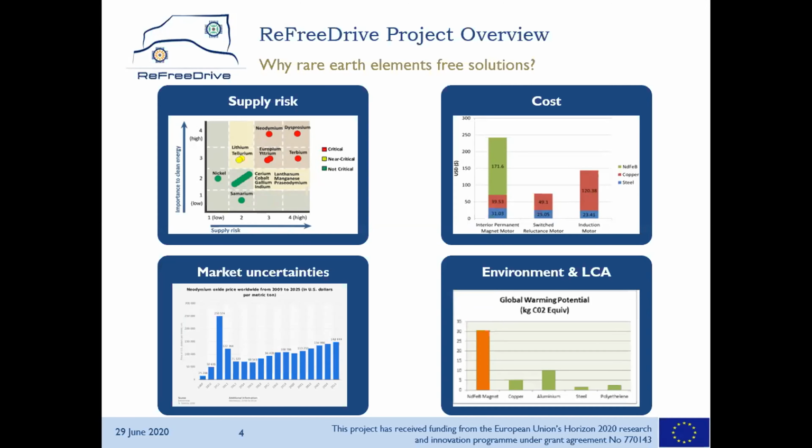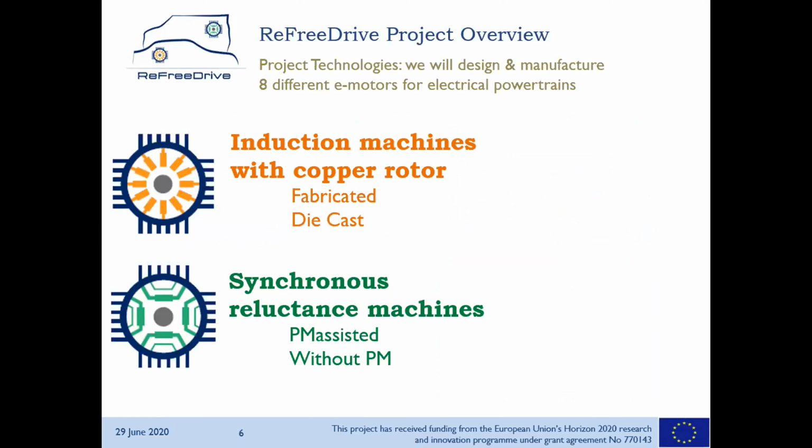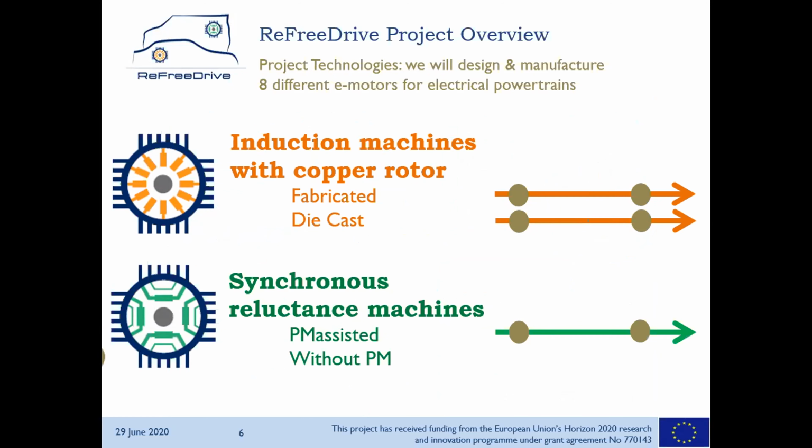Therefore, our ultimate goal is to avoid them, but not in the ivory tower. So the solution should be industrial, feasible, should be possible for mass production, and ultimately have lower cost. We achieve this through clever material, analysis of the manufacturing process, design optimization, and scalability, which is also an important topic for today. There are two main motor technologies here: induction machine with copper rotor, both fabricated in die cast, and the synchronous reluctance machines, one with permanent magnet, but these are ferrites, so no critical materials, and one is a pure machine without any magnets.